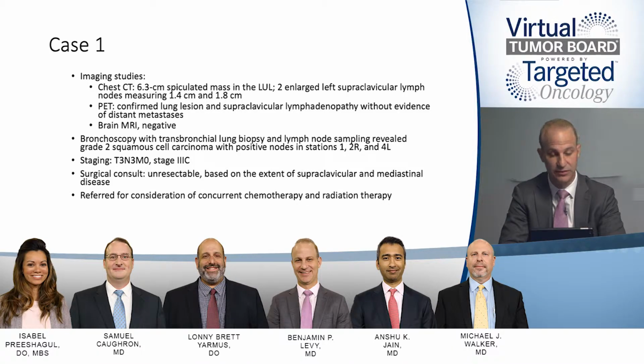She ends up getting a chest CT that reveals a 6.3 centimeter spiculated mass in the left upper lobe, 2 enlarged left supraclavicular lymph nodes that measure 1.4 and 1.8 centimeters respectively. Her PET scan confirms the lung lesions and the supraclavicular lymphadenopathy without any evidence of distant metastases, and her brain MRI is appropriately done. It's negative.